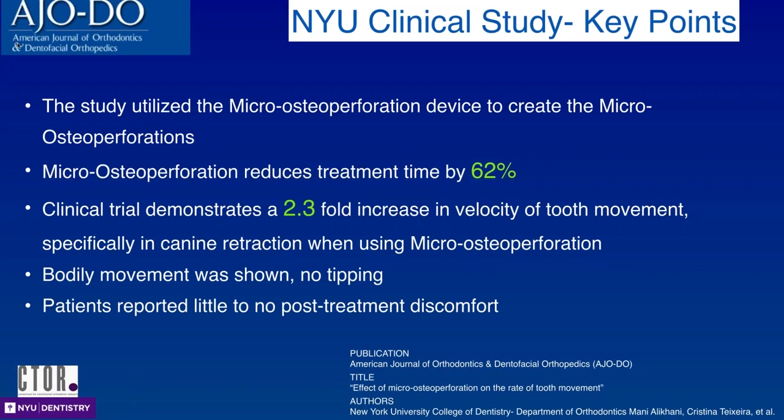Bodily movement was shown without tipping, and I think that's the key, which we were just describing: how do we use these osteoperforations to help us have bodily movement instead of just tipping, and then moving root, tipping, and so on. Patients reported little to no post-treatment discomfort. We're going to talk about how we handle that in a few minutes with our post-treatment.